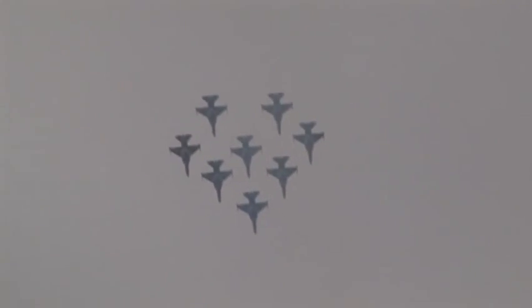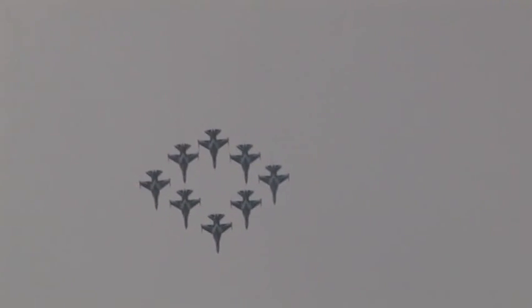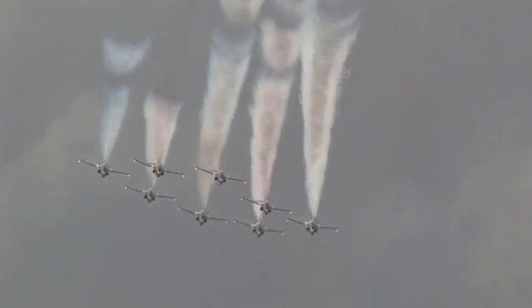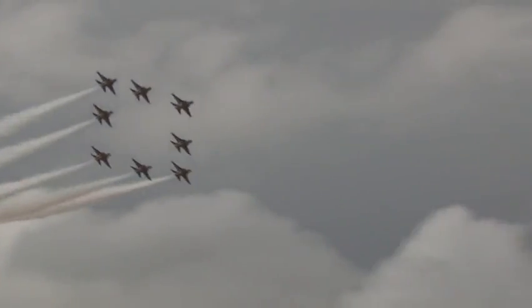The diamond formation. The diamond represents integrity and noble nature of all of us. Ladies and gentlemen, on your left, the diamond formation is coming in front of you right now.